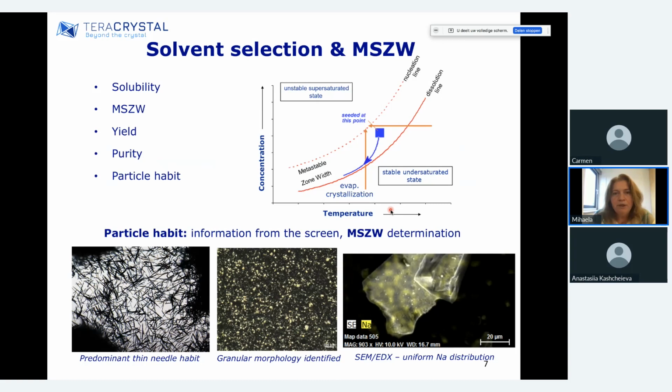So now coming to solvent selection, just to make it a bit more visual. As I mentioned, by doing screening and using Crystal16 in screening, you already have captured some information on the metastable zone width. And this is quite useful, even if it is not complete, because you don't have maybe 4 points on the nucleation line, but still you have an idea, even for a certain concentration, what is the width of your metastable zone. So that is quite important in moving faster towards developing a process.